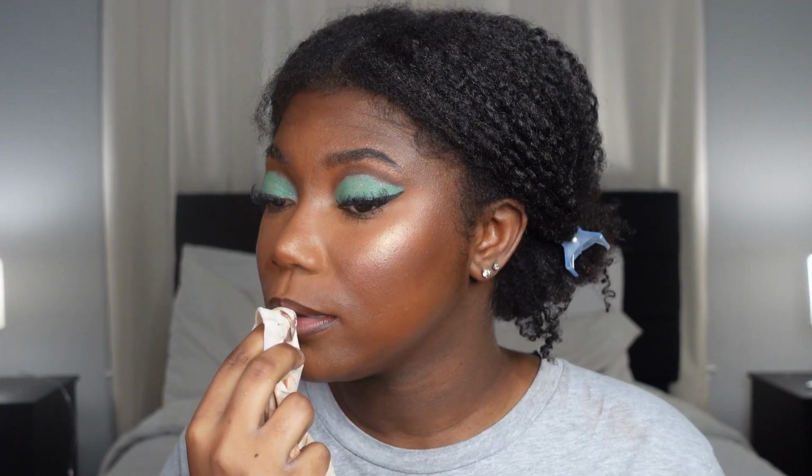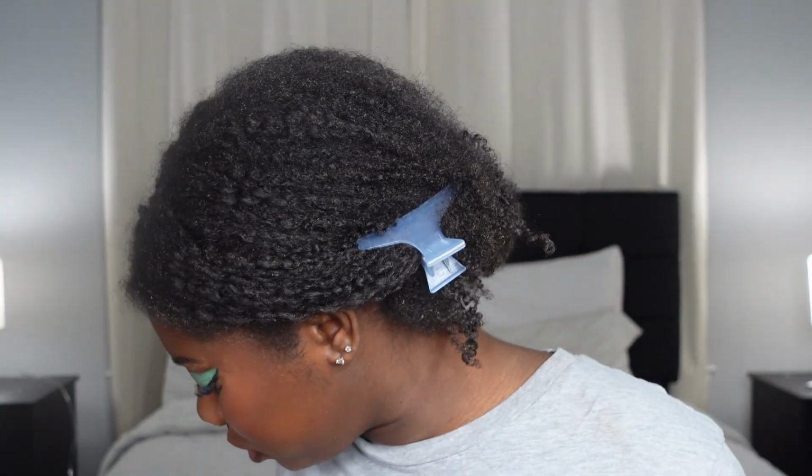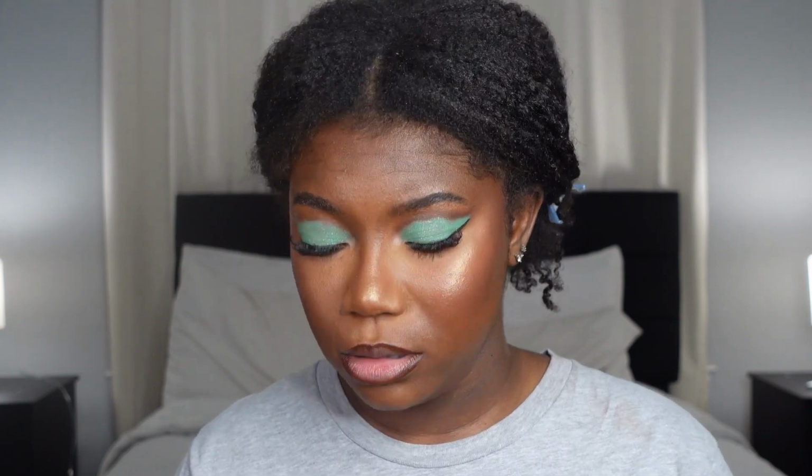I just blended everything, made sure it looks good, and then I took my makeup wipe to get the center off because I don't want anything in the center, to give it that dark lip liner look. Then I'm gonna take my NYX butter gloss right here, y'all. This one is in the shade Butterscotch, and I'm gonna put it in the center of my lip.